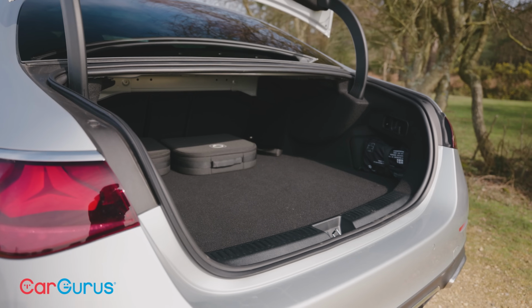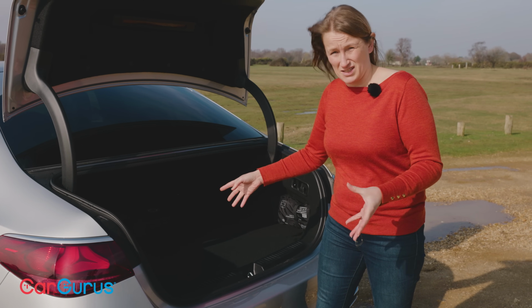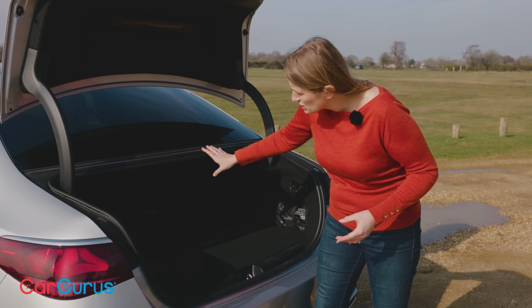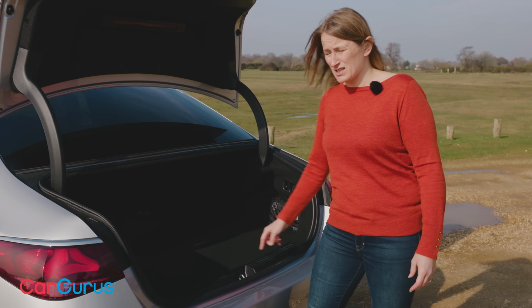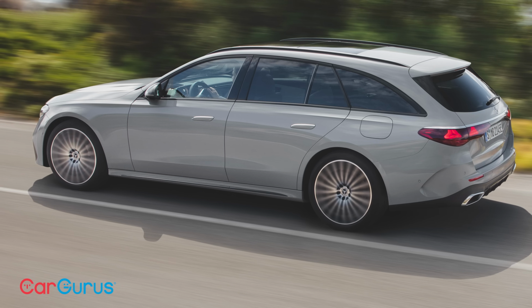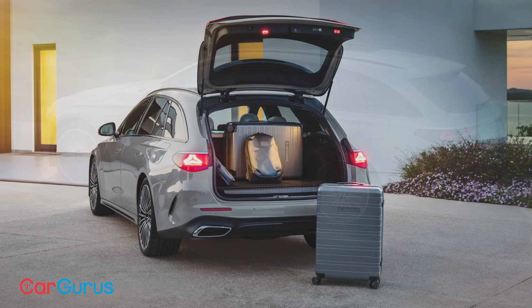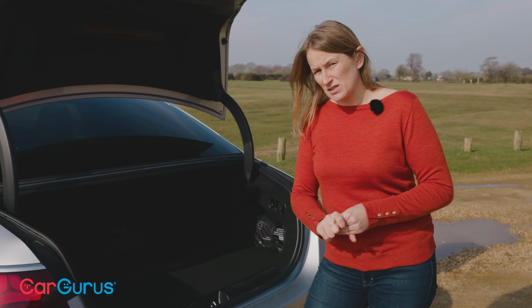It goes way back down there, and you do also get 40-20-40 split rear seats as standard, so that's good, so you can drop the seats if you need to, but it has to be said it's just a bit small. So 370 litres the boot in the plug-in hybrid, and you can get it as an estate, so of course that's going to be usefully more practical, but even the estate doesn't quite manage 500 litres, so perhaps not as practical as you might hope.